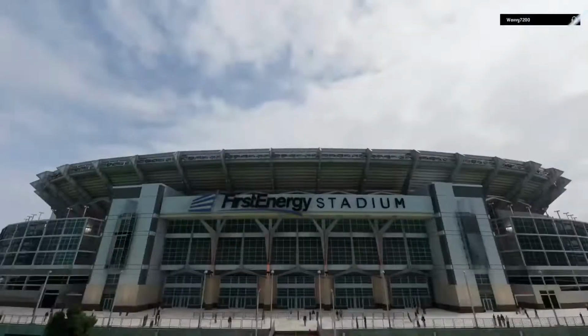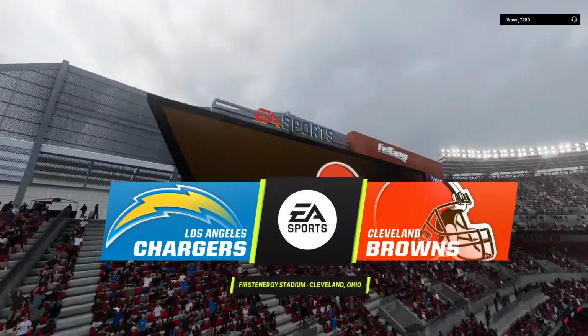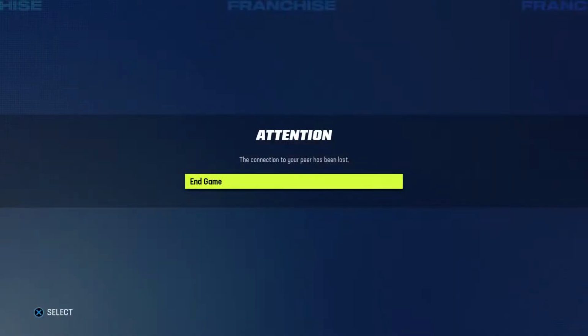Here in the so-called rock and roll capital of the world, Cleveland, Ohio, at First Energy Stadium on the shores of Lake Erie. Today, we've got a good Week 5 matchup in store here.